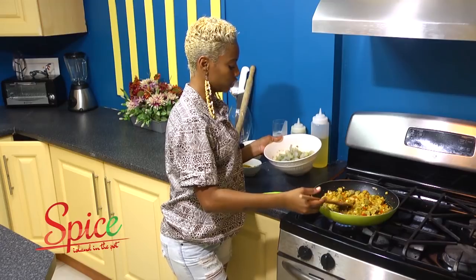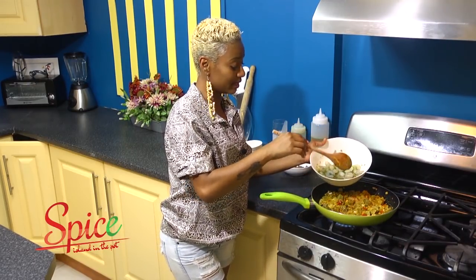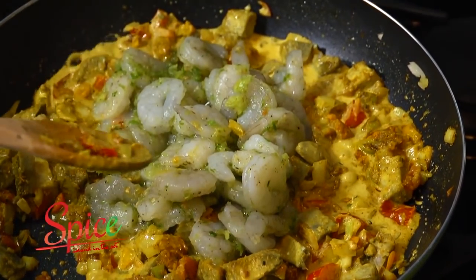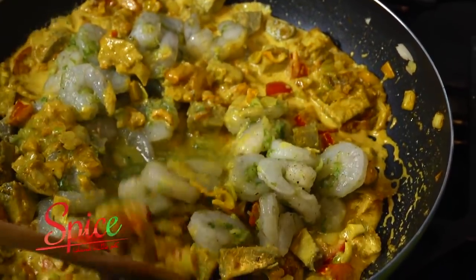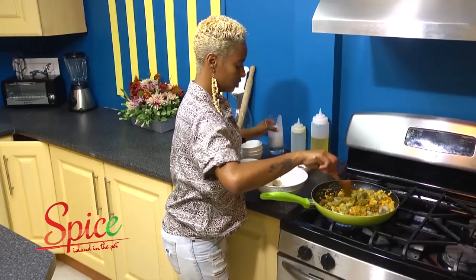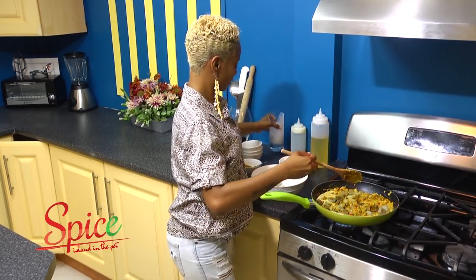Now I'm going to add my shrimp. And I'm going to add my shrimp with the seasoning liquid and the marinade and everything in there. That's going to help with our sauce. And remember that shrimp cooks really fast. As soon as it's pink, it's done. Done, done, done. So I'm going to mix this up. A little more for my sauce here. Right.